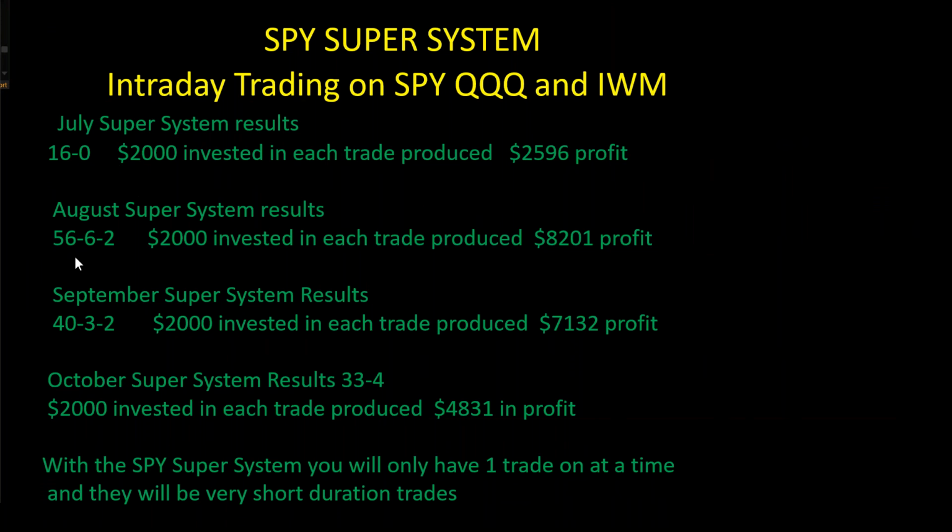In August of 2024, a year ago, 56 wins, 6 losses, and 2 scratches. A lot of trades, and these things are producing really, really good results. As you can see, the win rates are great.